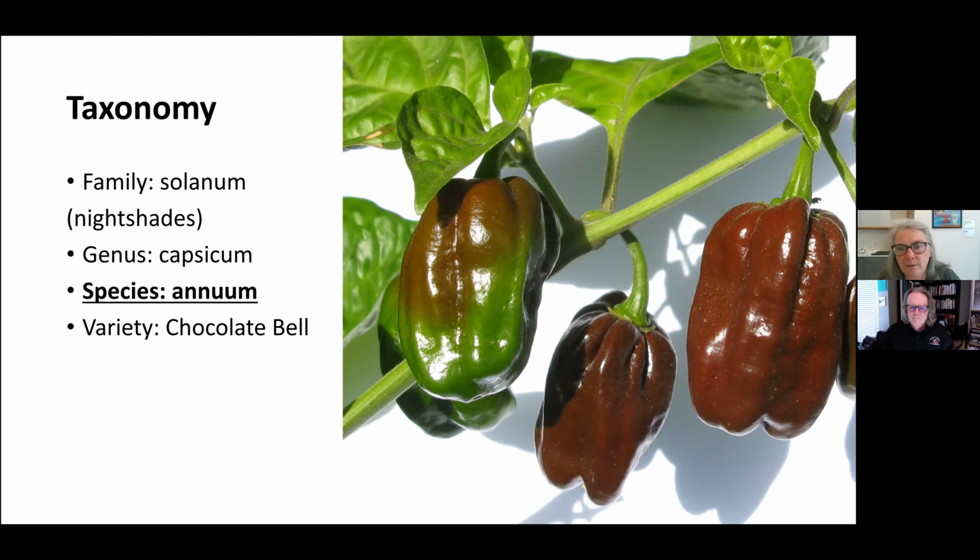So this is a system of organizing plants developed by Carl Linnaeus. And it breaks them into different groupings. So the biggest grouping is family. And this chocolate bell pepper that we're looking at here is in the Solanum family, that is nightshades. So it's cousins with tomatoes and eggplants and potatoes and belladonna. Then it's in the genus Capsicum. And Capsicum just means pepper in Latin. Then it's in the species Annuum, which means it's an annual. And then it's in the variety Chocolate Bell.